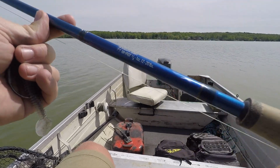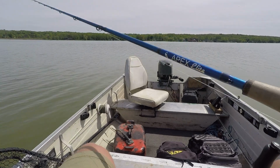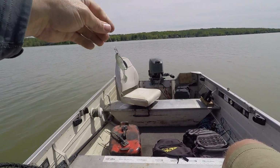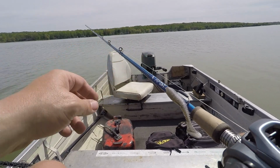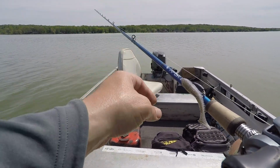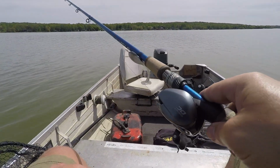And this I'm throwing on my medium heavy fast action. It's a 7.2. Usually it's a 7.6, but this one's a little chopped down. I like this one because it's got a really good feel to it as far as like the sensitivity. And when I'm running this, a lot of times I'll come up and grab it from underneath, and you want to feel that jump in your line. I'm running a 30-pound braid on here, my Curado DC.